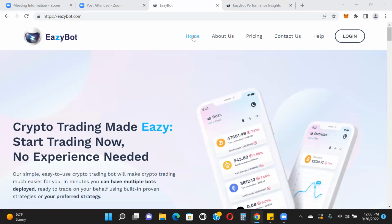EasyBot doesn't have access to it. They can't withdraw it. All they can do is trade it. Because you connect your account using the API, but they can't withdraw it out. So your funds are in your account. You can pull them out whenever you want. You can do whatever you want. You have total control of your money, and the fact that you can make 7 to 8% a month, and compound that, and grow your account. It's a really cool thing.